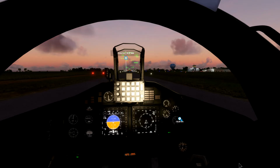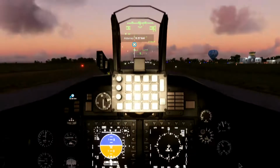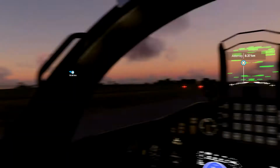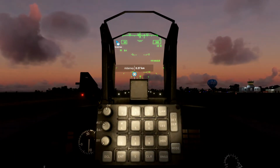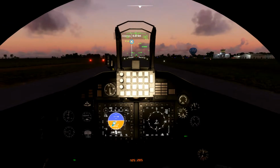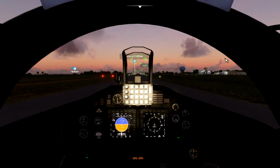Okay, it's a different sort of shape of canopy that I'm looking at here, but on the other hand it does seem to suit me very well. Seems to be working. I'm just getting used to this aircraft itself.